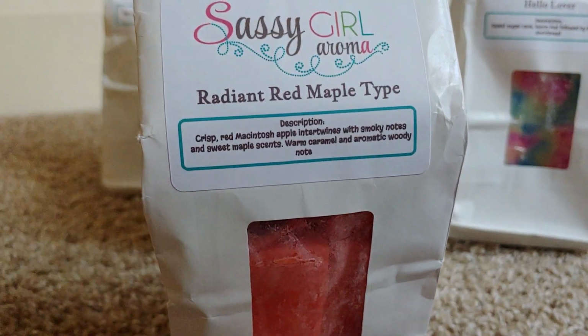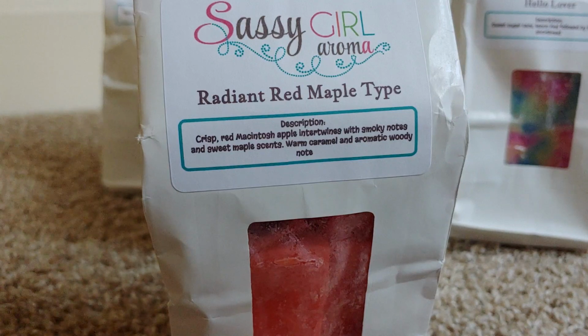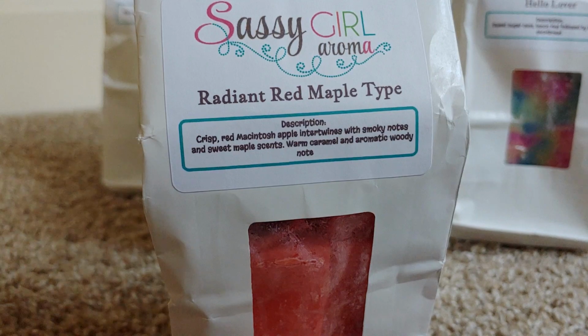We'll start with this one since it's right up here. This is Radiant Red Maple. This is one that when she first put this out, well, first of all, Radiant Red Maple is like a Bath and Body Works dupe. It's a candle that was really popular. I never smelled the candle, never had the candle, but I just know I've seen a lot of people who I watch on YouTube talk about that scent.